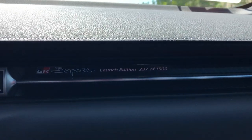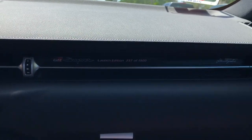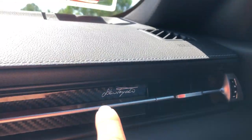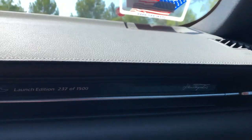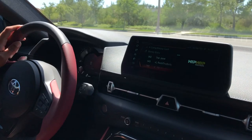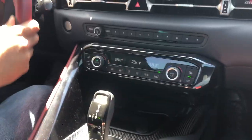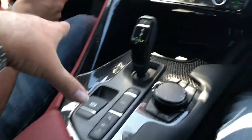That's pretty cool. 237 is a good number, I feel like. Also on carbon fiber, and it's signed by the big boss over at Toyota, which is super sick. And the interior is nice, man. Thank God BMW did this, because Toyota would have totally messed this up, dude. Just look at the RCF. This would have all been plastic. Pretty much. Yeah.